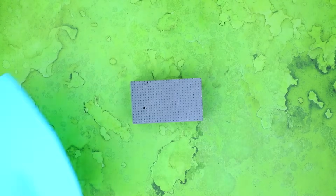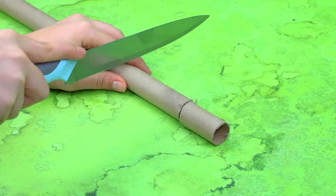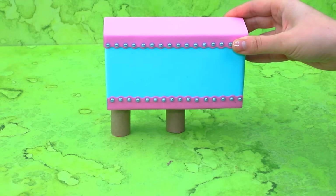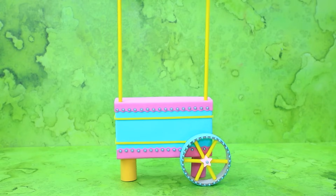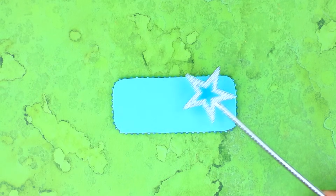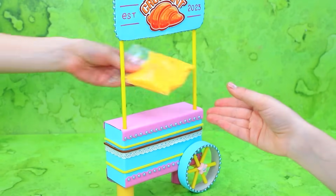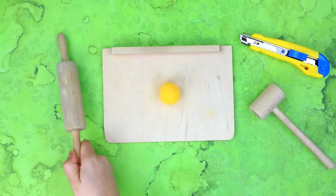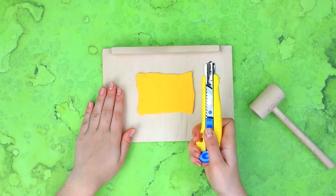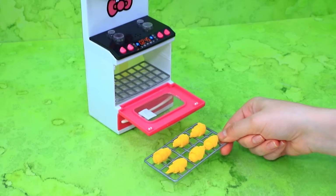Glue a block of styrofoam with blue foam paper. Decorate with half beads. Make legs from the sleeve. A wheel. Create a sign. Croissants. Like clay? Roll everything out. Cut out triangles. Make croissants. Bake them.